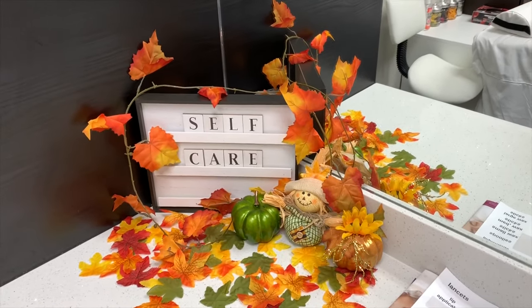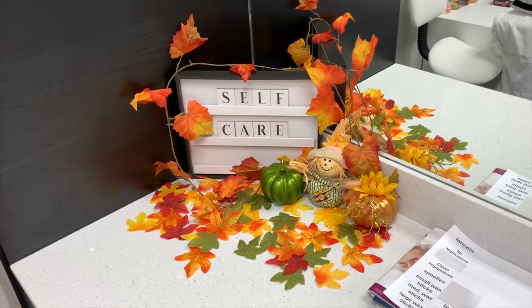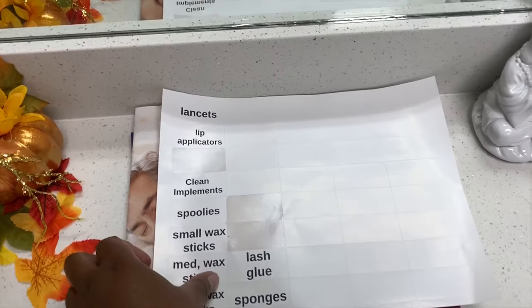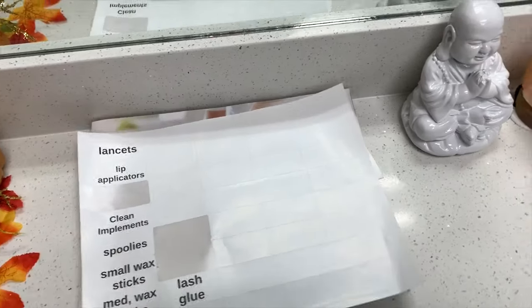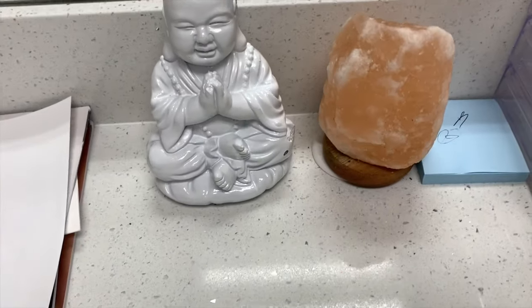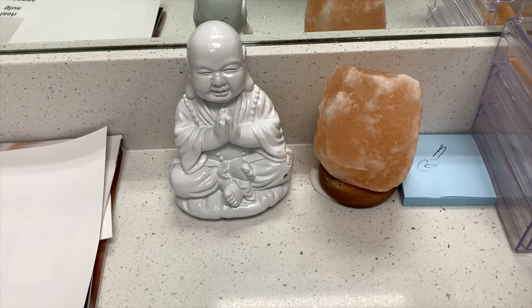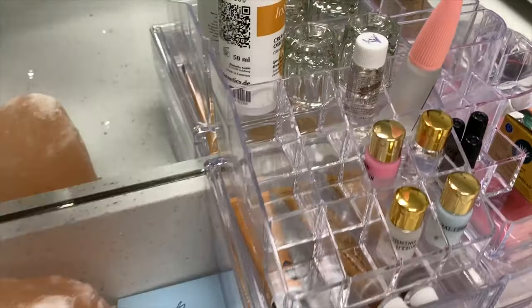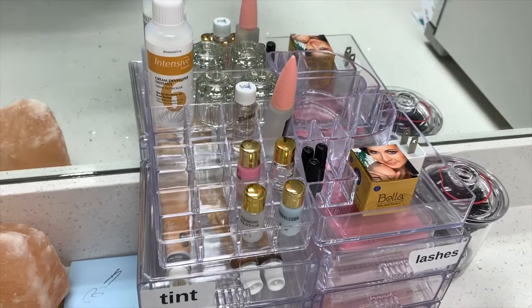As we get up here, this is where I take my product photos to post on social media. Right now, it's decorated for fall. I have my labels that I'm still putting out, and then some literature for me and my employee to read. I got this Buddha from the Dollar Tree and I spray painted it, and then the Himalaya salt rock I got from Five Below. Over here, the caddy is from the Dollar Tree.